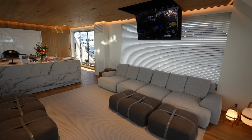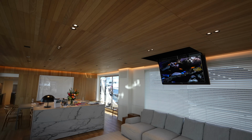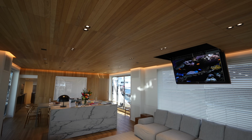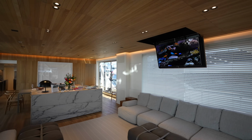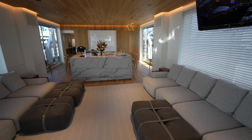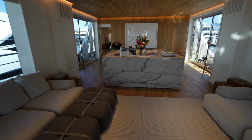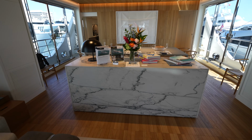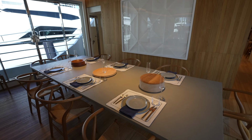The TV folds down from the ceiling. And in the roof, here's that first example of all of the natural woods that they went with. You're going to see this in every single room all throughout this super yacht. Now continuing forward from the space, I like how we have this bar area that separates the two sections. Forward of this is where we have the formal dining area.